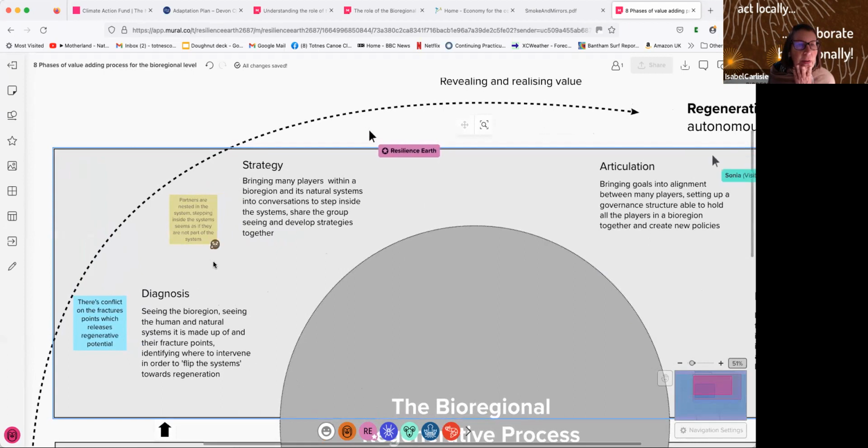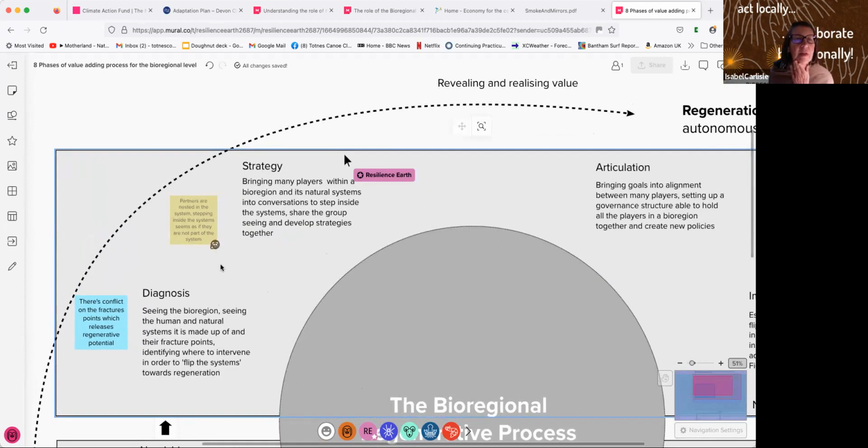Miguel, I think you've been writing this note saying partners are nested in the system. Stepping inside the system seems as if they're not part of the system. I mean, the reality is most people don't think they're part of the system.